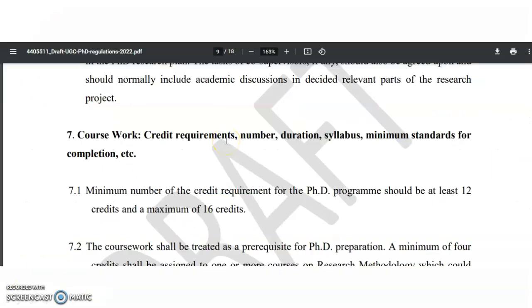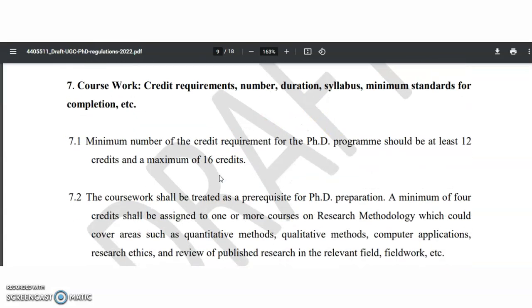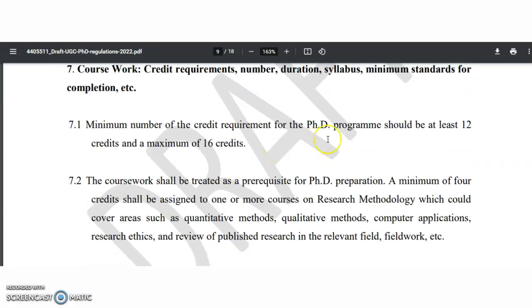Now, coming to the content of the video, it is the UGC PhD regulations 2022, and out of the 16 points, if you check the 7th point, that is coursework, credit requirements, number, duration, syllabus, minimum standards for completion, etc. So the first point is that PhD candidates should get a minimum of 12 credits or a maximum of 16 credits, and these credits can be earned by the pre-PhD coursework.